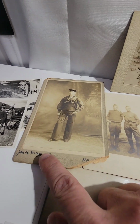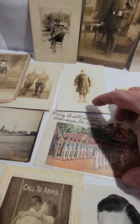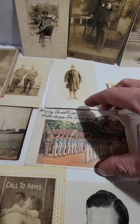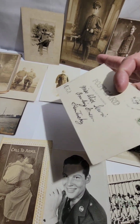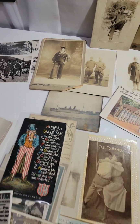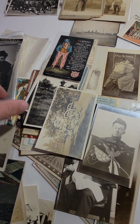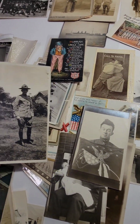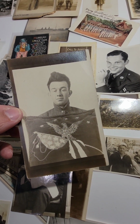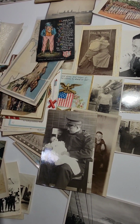That one even has a name on it. This is a great one. It's "Merry Christmas, Alice. How do you like the new house?" So I'm guessing that soldier was part of that. There's so many photos I could show you all of them, but I don't want to bore you guys, but again, just some great pieces. This soldier holding up a pillow. So it was the only photo you can get.